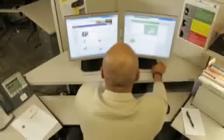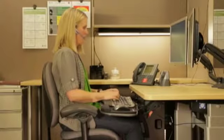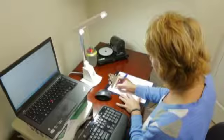We've covered the basics for creating a comfortable and safe work environment, but there's lots more you can do. The right lighting can make a big difference. Use filtered lighting if glare is a problem. Task lighting can help prevent eye strain.